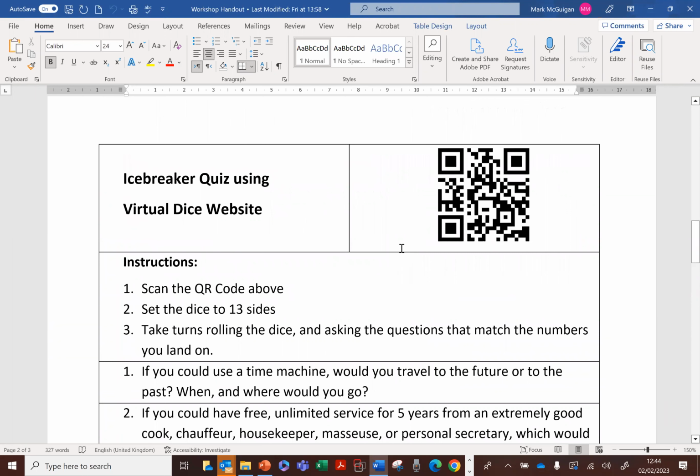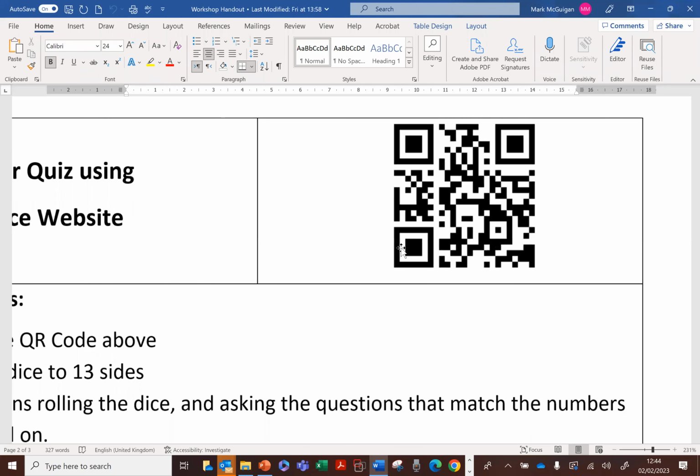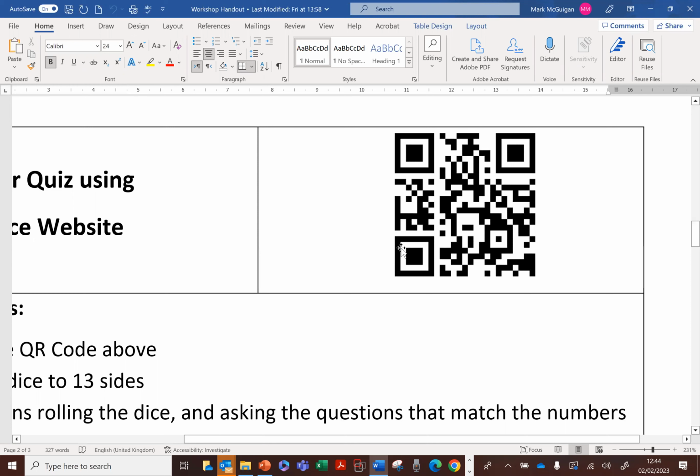So if you've got a minute, would you like to scan this off your own screen? Like I said, you can scan that using your camera app on your phone, or you can scan it using Google Lens. Let's have a look. If you can give that a try, go into the chat and tell me if it worked or not, okay? This will just give you an idea of how easy it is to scan the QR code, I hope. I'll move this out of the way so you can actually get to the screen now.